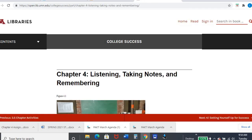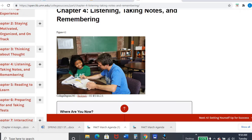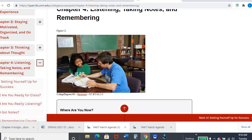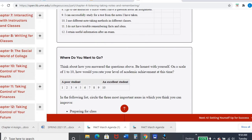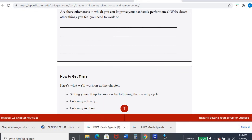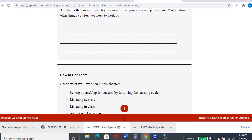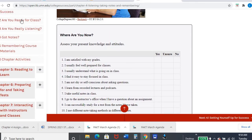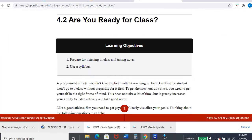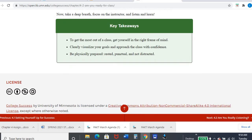If we go into the actual chapter itself, so again, we go over here. I'm just going to go here. Here we go. So the different sections are getting yourself ready for success. And this is kind of this first part where you're self-assessing, checking to see, where am I? How should I approach note-taking, class attendance in general? And then how do you know you're ready for class? What things can you do to prepare for class? And again, we talked about this in the little slides.